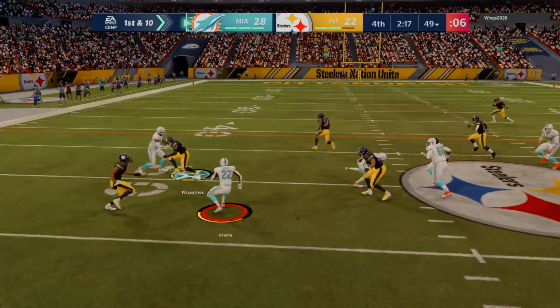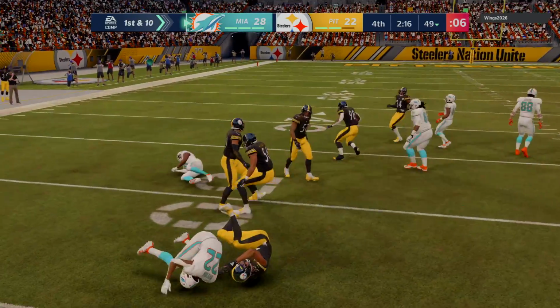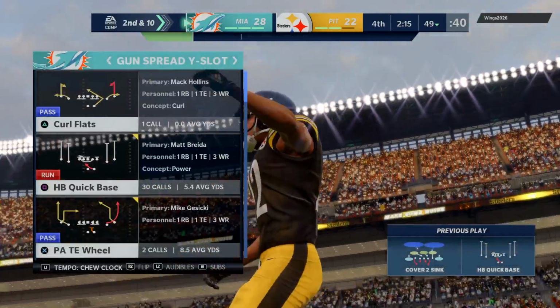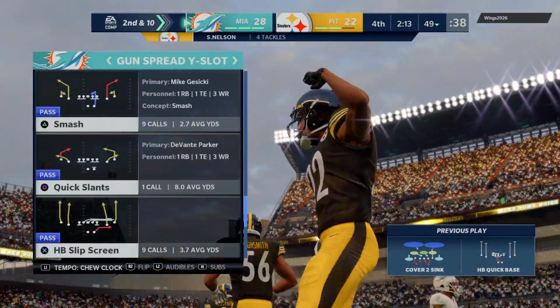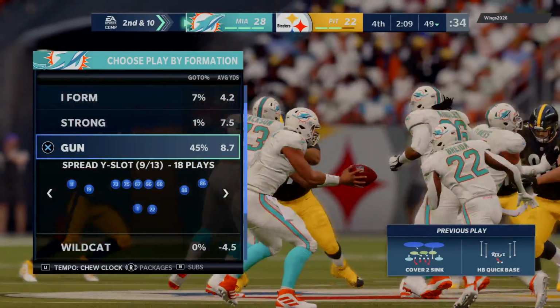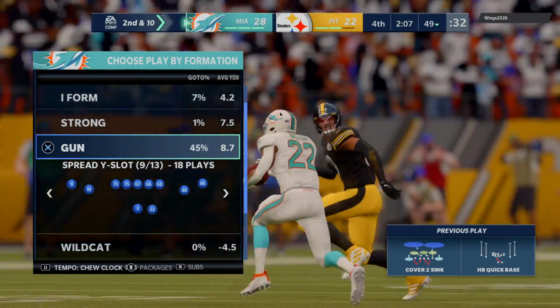Out of the shotgun, Breida. And just no chance of turning the corner. He can only get back to the line of scrimmage. 2nd and 10 coming up. No gain on the 4th quarter here. They've got the lead. They want to keep it on the ground. That's what they're doing. Smart football.